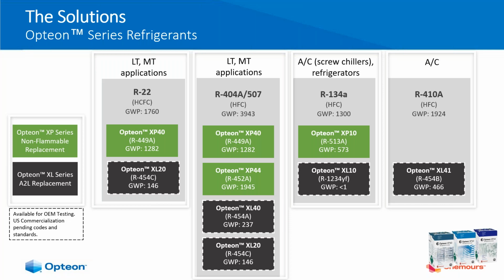There are black boxes here, which we're not going to cover today, but essentially those are our lower GWP or lowest GWP XL series refrigerants, which are A2L refrigerants. So they do have a different safety classification than the 449s, the 452s, and the 513As of the world. So those products are going to be looked at in new systems. You can find case histories in Europe today where they're evaluating these refrigerants. I'd say in the US, the codes and standards are still being updated and really trying to be finalized to safely use these products in the industry. But I wanted to throw them out here just so you know that these are being developed and evaluated, and I would expect in the future you might start hearing more about these refrigerants.